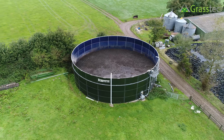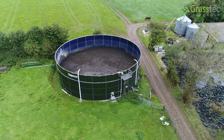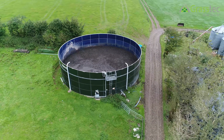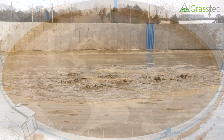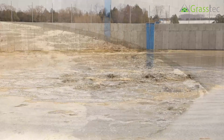Yeah, well, we installed it for, I suppose, the simplicity of agitation, that the slurry was more or less agitated all the time, and you could take out a few loads out of it, or if you wanted to just take out work for half a day, you didn't have to agitate the whole tank. So it has worked quite well in that respect.